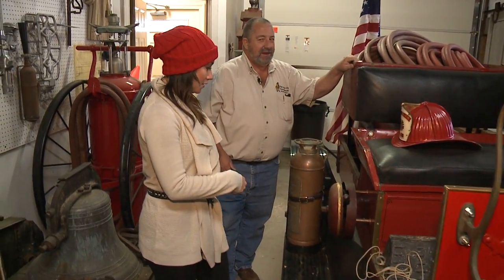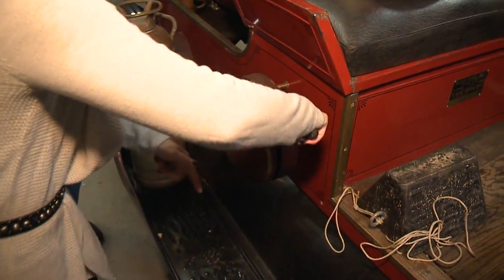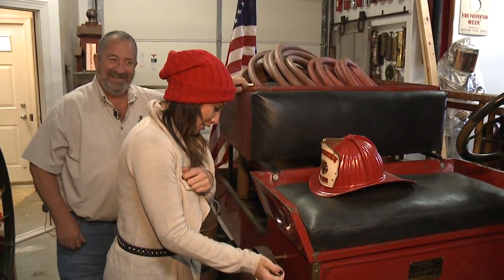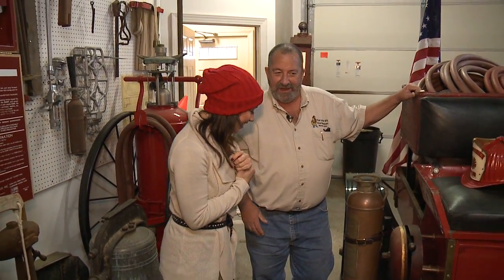Didn't have sirens. Pull hard. I act like I'm scared of everything. Pull this way? Pull down? Hard. Up. Whoa. That'll get people's attention. Well, sure, you got to get the chickens out of the road, you know.